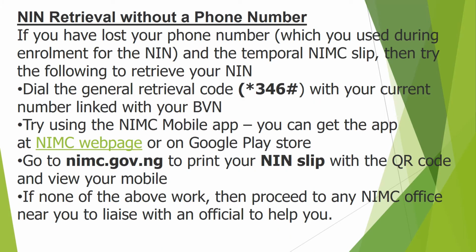Go to nimc.gov.ng to print your NIN slip with the QR code and review your number. If none of the above work, then proceed to any NIMC office near you to ask an official to help you.